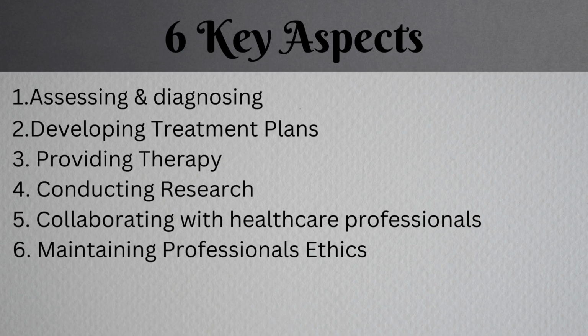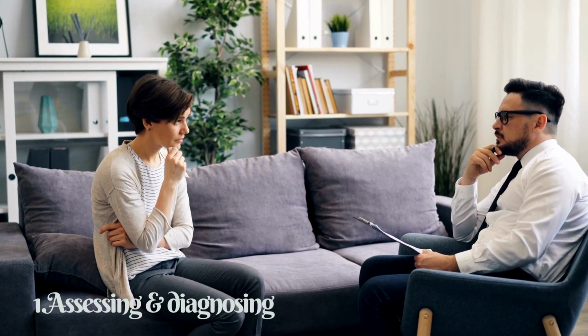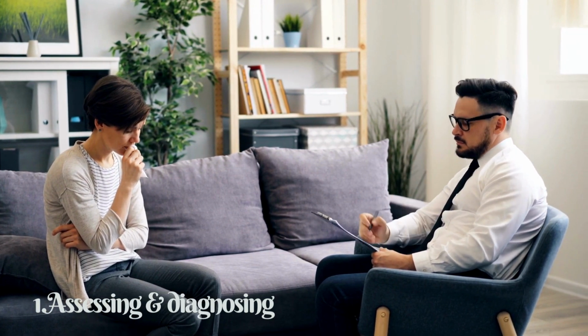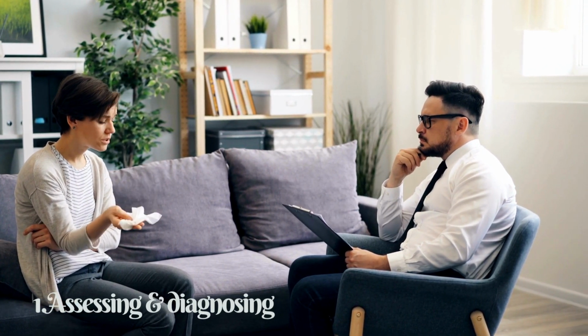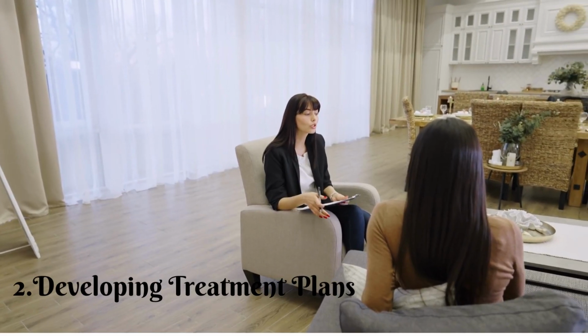Key aspects or responsibilities of a clinical psychologist. There are 6 key aspects or responsibilities of being a clinical psychologist, including: Number 1. Assessing and diagnosing mental health conditions. Clinical psychologists use a variety of tools and techniques, such as psychological tests and interviews, to assess and diagnose mental health conditions in patients.